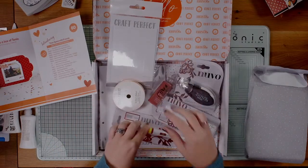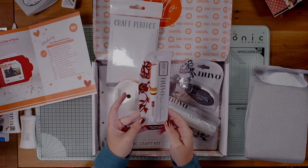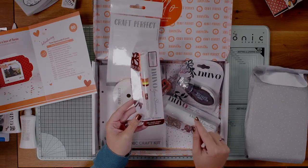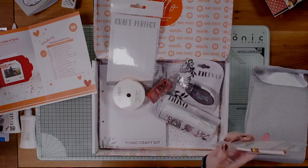Love them. And finally, we have an aqua shimmer pen. This one is in Sunlit Sienna. And as it says here, it adds a subtle copper shimmer effect. So great for a lot of edging work again on here.